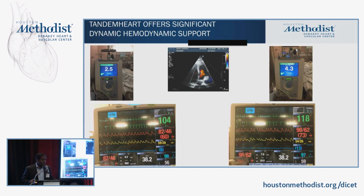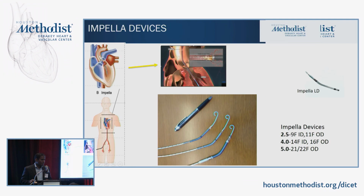Again, the Tandem Heart console looks somewhat like this. You can flow up to 4.3 liters, and you essentially can maintain a good amount of perfusion with the Tandem Heart.